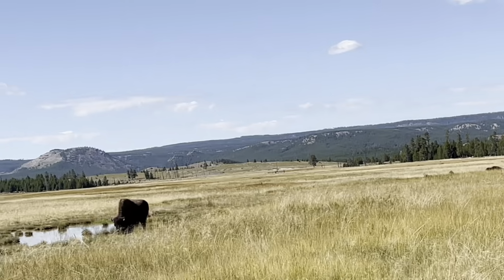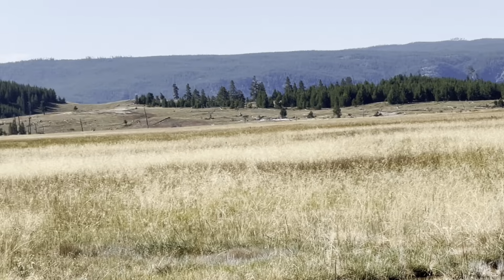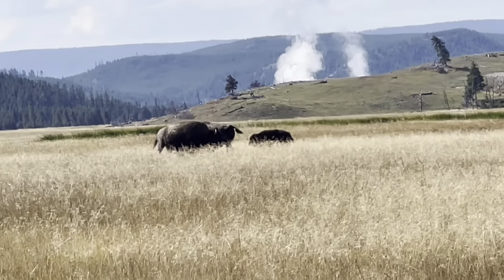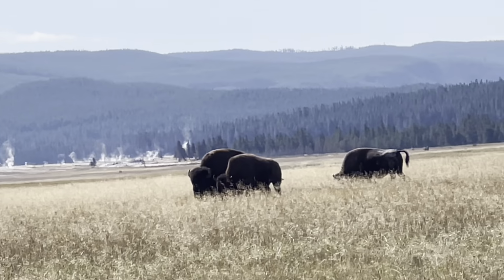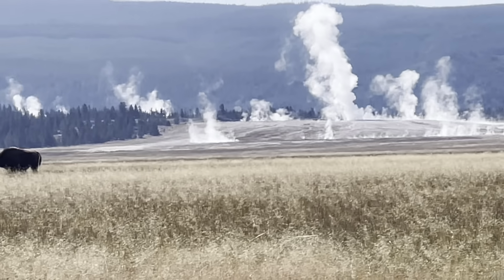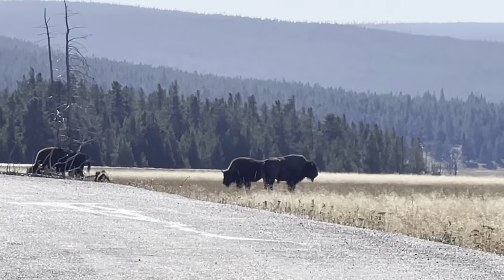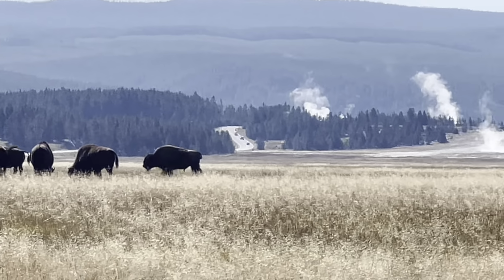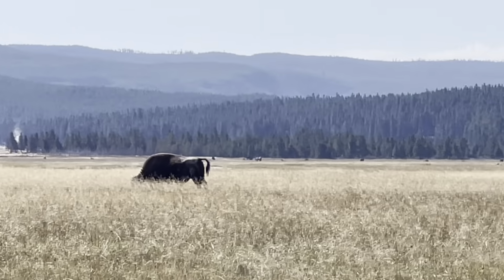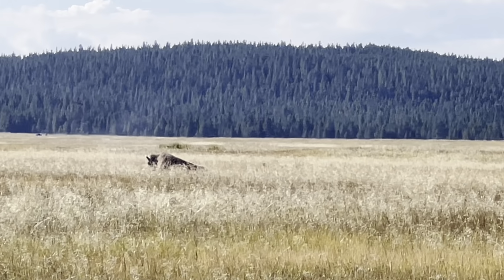Just look how the traffic picks up as you can catch it. I want you to see. Look at them. I think some of these guys are out in the road, and they're causing a humongous traffic jam. Sorry to be in your way, guys. Do you hear their noises? Is there a baby anywhere? No, he's just being lazy. He's laying down.